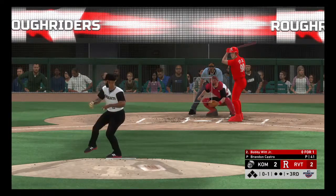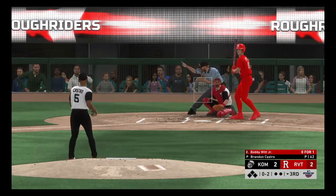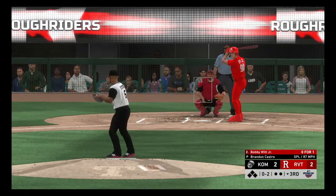Man, that pitch had the look of a fastball. Straight changeup, and the bottom fell out of it. Behind 0-2 now.